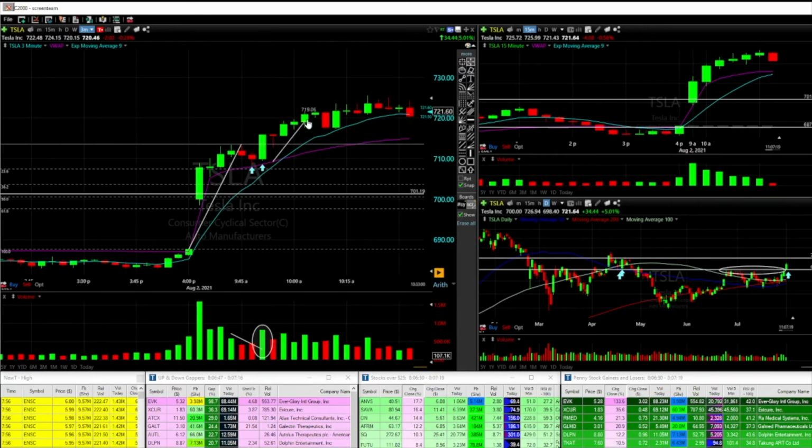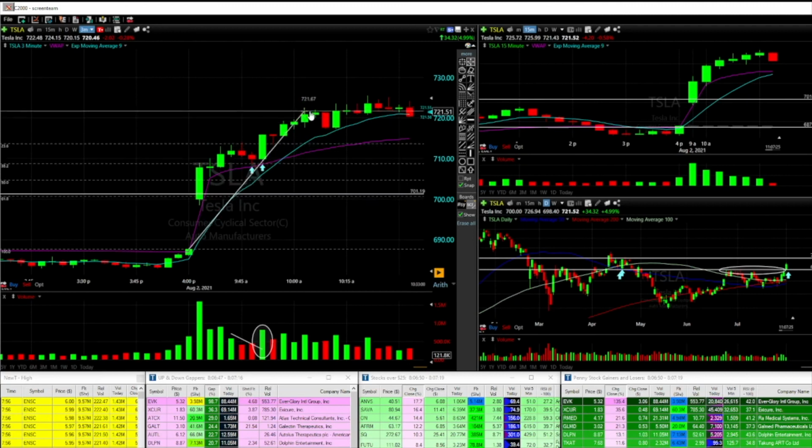Then I waited for a new re-entry. And I got that re-entry on Tesla right here. I'll show you. Right in here, we had that first little drop into the 9 EMA area. We had that crossover here. We had that first drop, and we had it on decreasing volume. Right in here, I went ahead and picked up smaller size, same contracts, 720 strikes, and I was in at $15, took some profit off at $15.90, and then I was flat at $17.19 as we pushed higher.